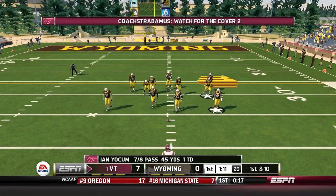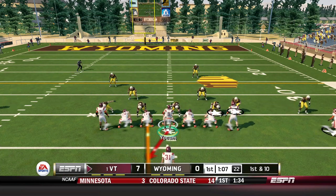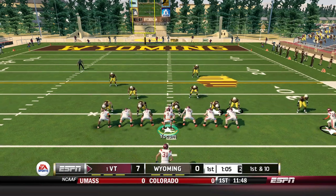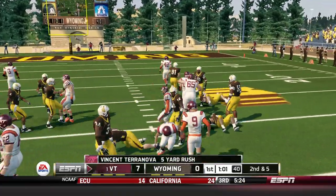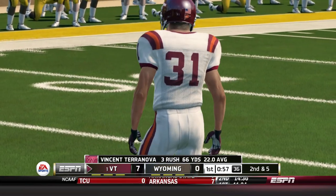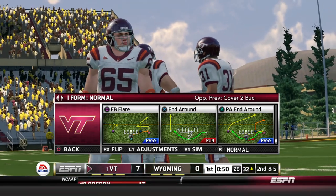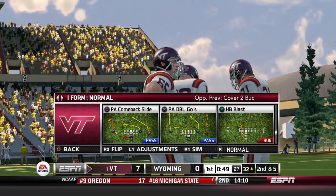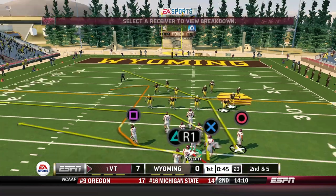First and 10. Ball on the 36. Virginia Tech up 7 points. And he's tackled after positive yardage. That brings him second and 5. And this play is number 8 on the drive.